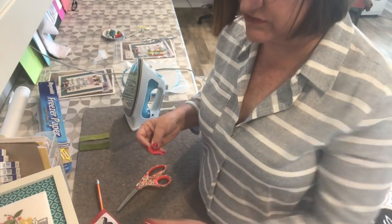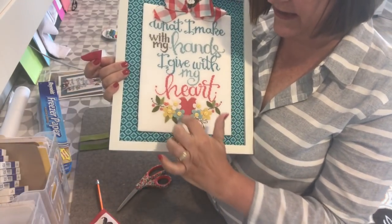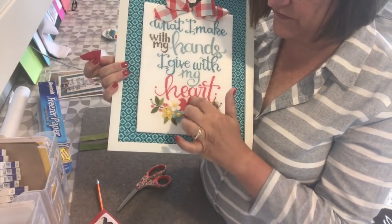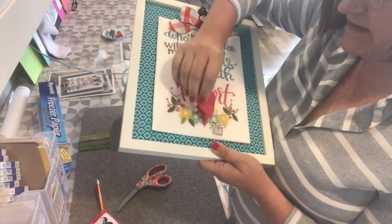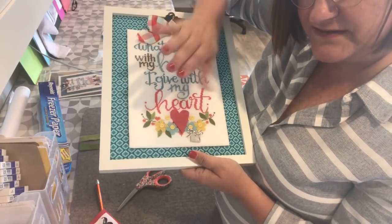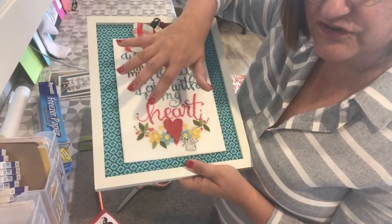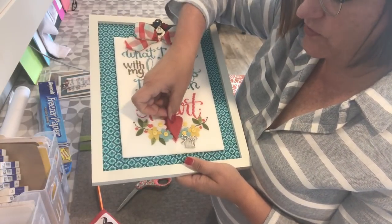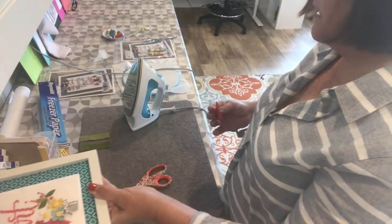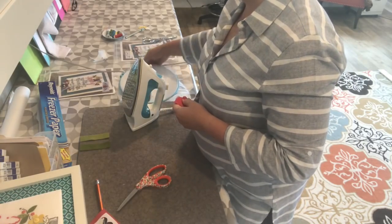And then what I'll do here, because I've got the outline cross stitched, I'll lay this in there and make sure that it fits, because I want a little bit of the cross stitching to show outside the edges. I just like that. Again, it's just layers of texture. I just think that's fun. So once I determine that, yep, my heart's the right shape, I'm going to attach it. Well, I've already got it attached there, so I can't demonstrate that.